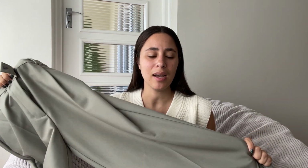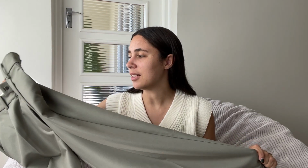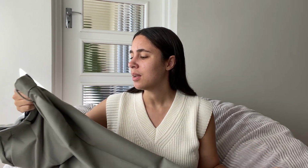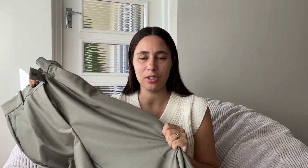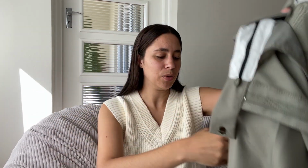These pants are amazing. I know that I'm going to wear them all the time. I'm probably going to have to find excuses not to wear these pants. They're going to go with pretty much everything in my closet. And it's a good color, a warm gray, still in the warm tones, which I absolutely love. And these are from Zara. I'll put the price on the screen for you.